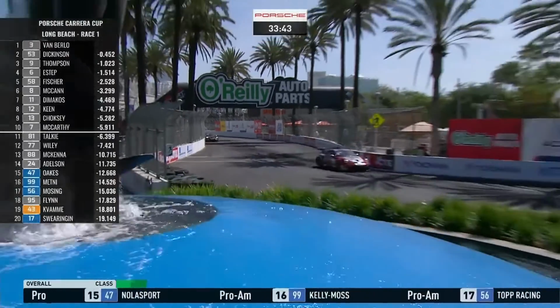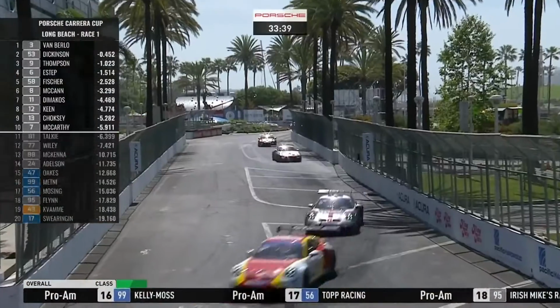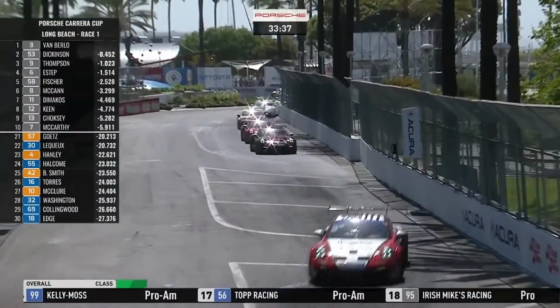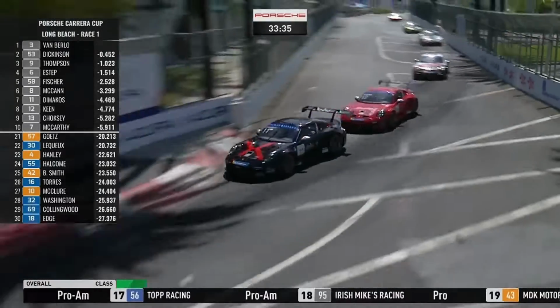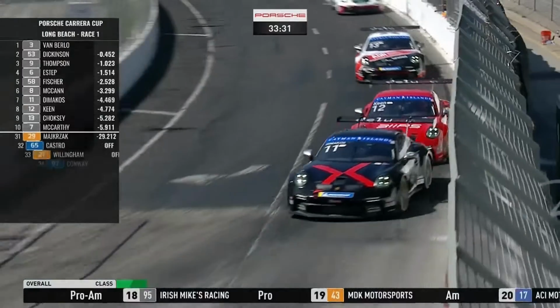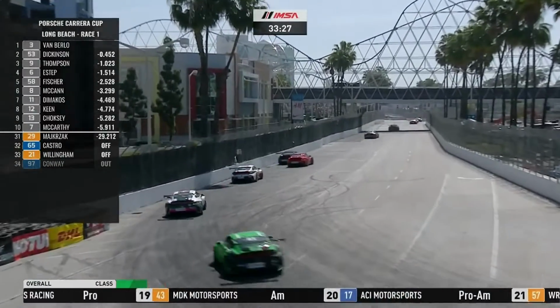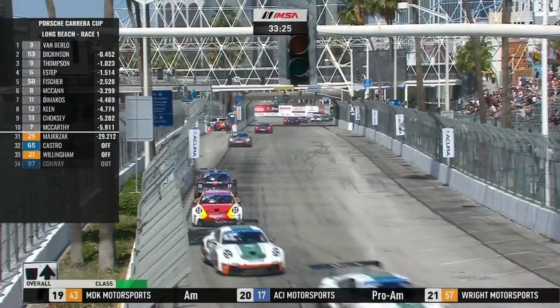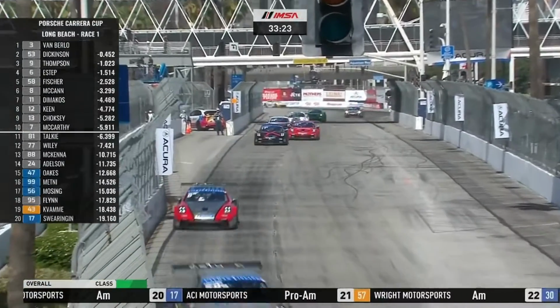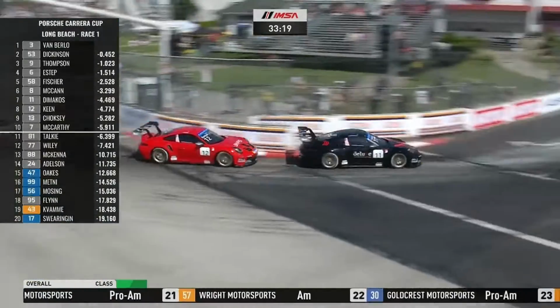And in Am, in a very creditable 19th position, MDK Motorsport, Mark Wame in the number 43 car. He's got Kurt Zweringer between himself and the second position in that category, which is the number 57 car of John Getz from Right Motorsports. That's how they stand, but still 33 minutes on the clock.